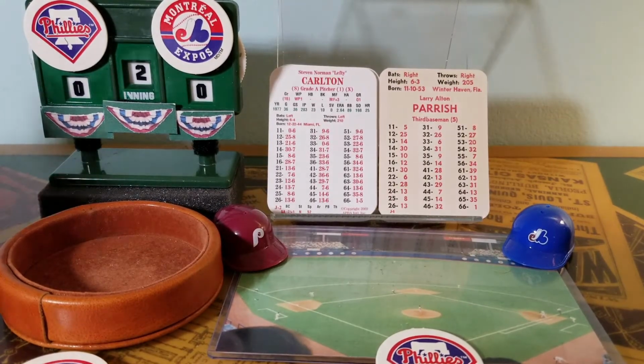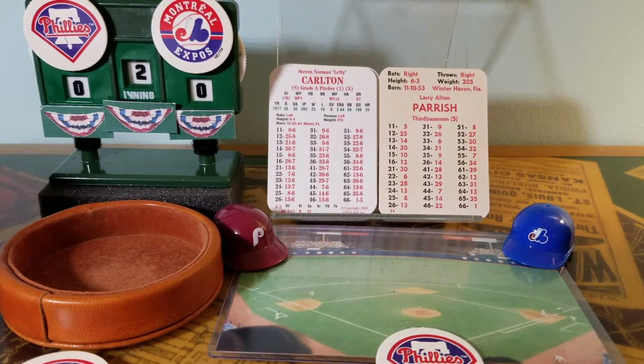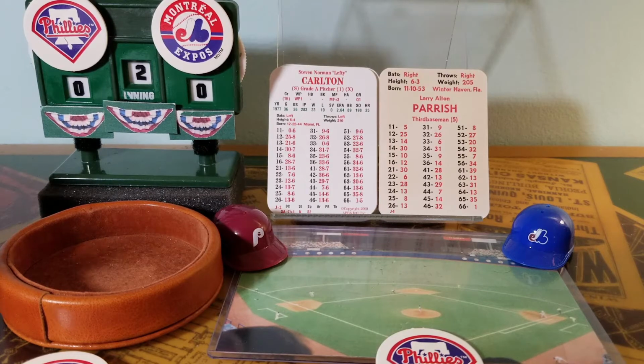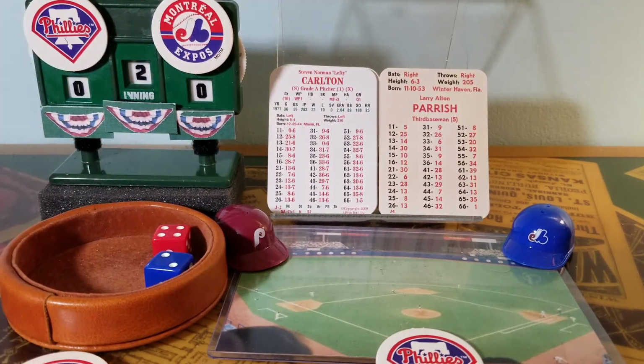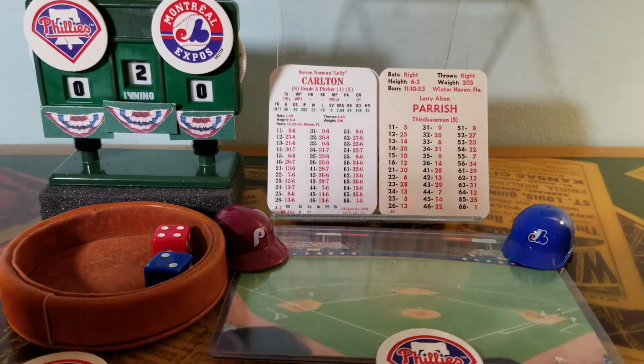Larry Parrish will lead off the bottom of the second inning for Montreal. Steve Carlton was not kind to the press. He refused interviews through much of his career, and he softened up toward the end. But even after he was so hard on the press, they still voted him 2 Cy Young Awards. Here's the pitch to Parrish, 2-4. Swing and a miss, strike 3. 1 away.